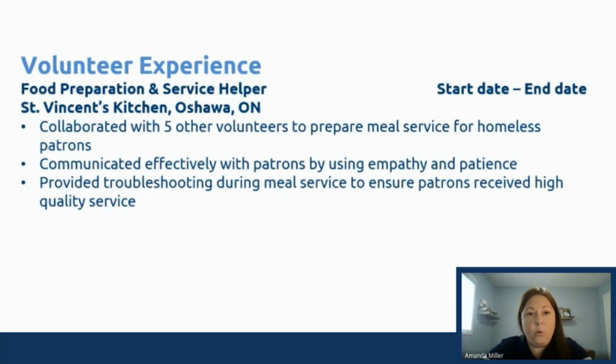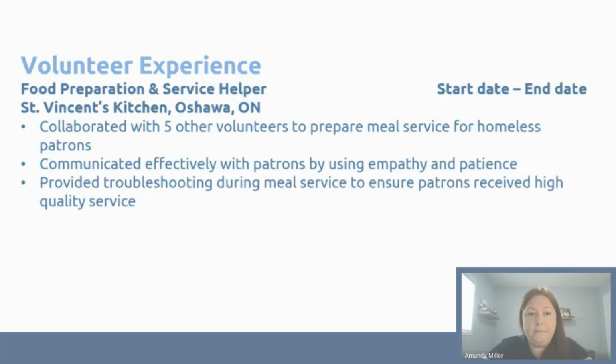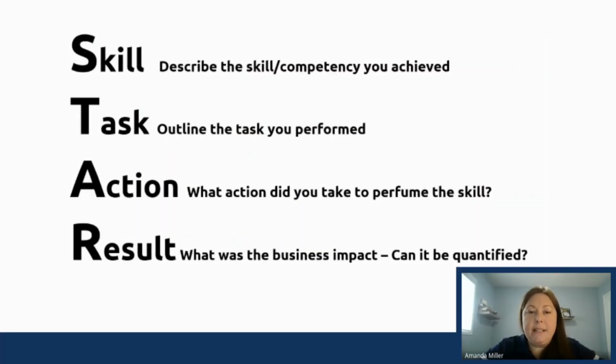And now we're going to go into how to formulate these bullet points. So the STAR technique essentially emphasizes the formula in which we are creating those bullet points. Okay, so our action statements or accomplishment statements, or impact statements. There are many different words for them. So we're going to use this skill, task, action, result formula, and I'm going to break this down and explain it to you and how it's used.